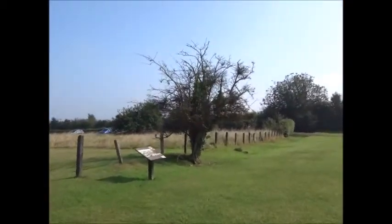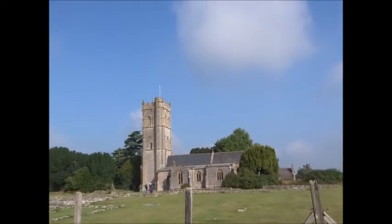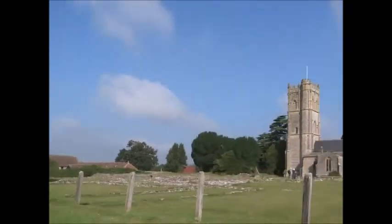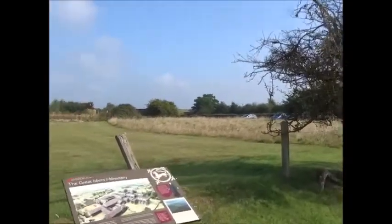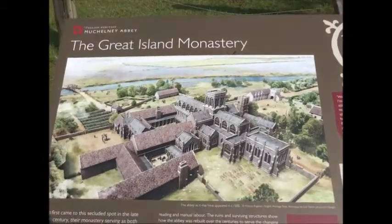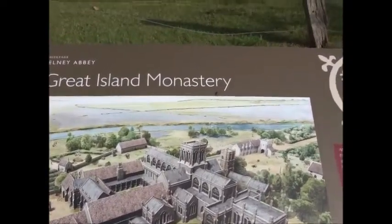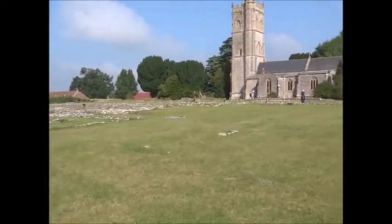I'm kind of surfeited. Is that the right word? Surfeited after Wells Abbey and Cathedral, I should say. But still, it's nice to come here, especially when the sun's shining. Yeah, so this is it. I've already shown this, but somewhere in there is the original abbot's house. But you can see it was a very substantial abbey, all completely destroyed, and that's all that's left of it, except for those two buildings and these foundations.